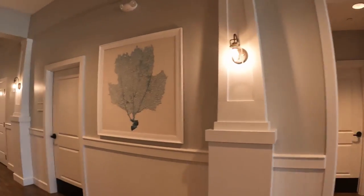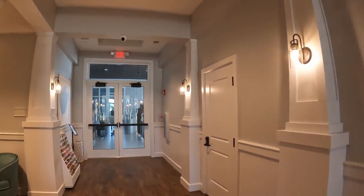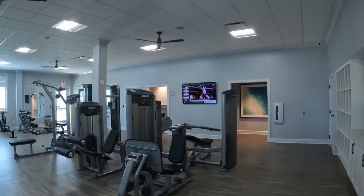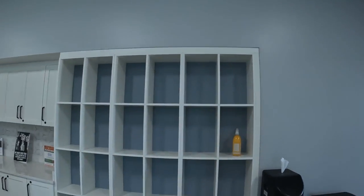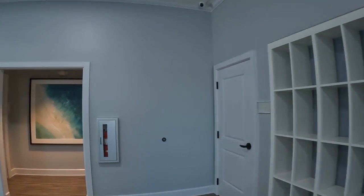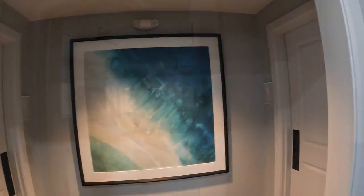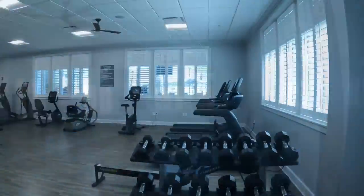Bathrooms, of course. Let me show you into the gym. It's pretty well equipped, all new, of course. And some cubbies over here to put your stuff. And then they also have in here men's and women's locker rooms. Here's another activities room. Yeah, so pretty well equipped.